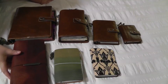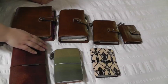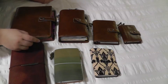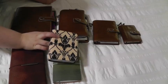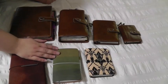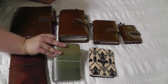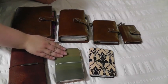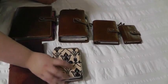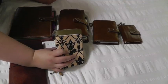Now, in the Traveler's Notebook size, there is the standard, which is slightly wider than a standard in order to allow for more inserts. There is the Passport size, which is the other standard Midori size. And one of the other sizes that Midori makers have come up with is Field Notes, so that it can hold the Field Note size notebooks. That's just slightly bigger than the Passport. It's the same width, but it is slightly taller to allow for that added height.